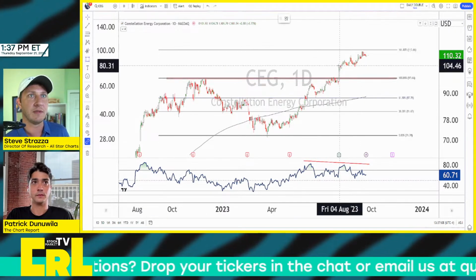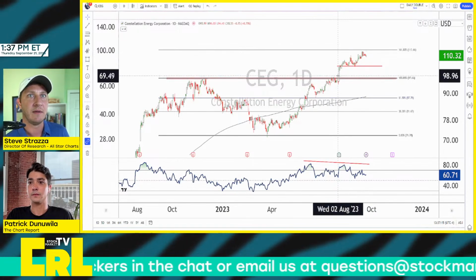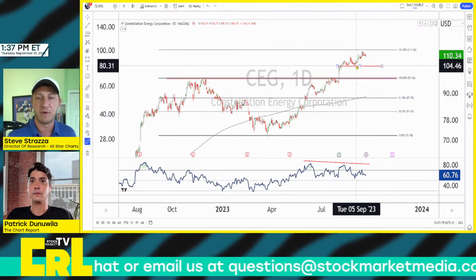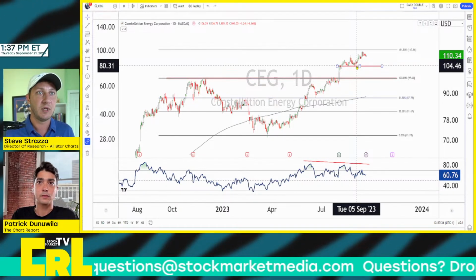Or if you want to look to get into this one, the point to get in was when the breakout happened back in August, right here, right around 97. But you could use these little pivot lows here as an entry. 104 just broke out from a nice base. Seems to be following through nicely. I'd be patient with a name like this. Looks good.